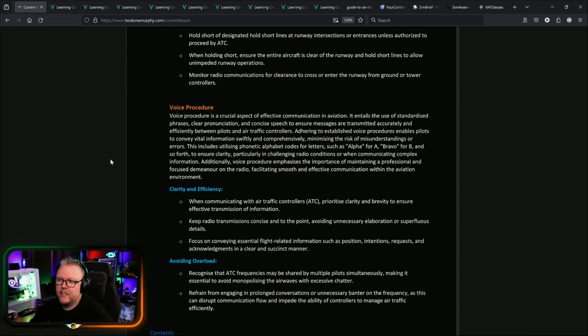Heavy accents, they could say something that you haven't heard before. Phraseology, if they're using slang words. Huh? What did he say? I have to do what to who? So keep it simple. It's later on when you've built up your experience, you're very comfortable with the areas, you recognize the controllers, that it's grand. But starting off, your voice procedure is so critical.